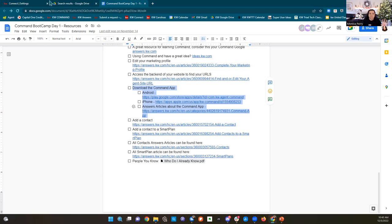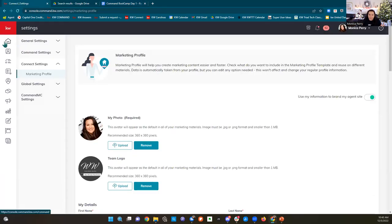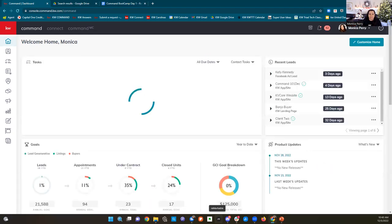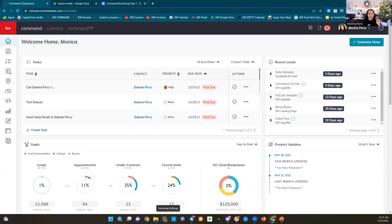The Command app is Command Desktop on the go. It is not made to replace Command Desktop. It is made to enhance it and enhance your experience. So it's not going to have all of the same functionality as the desktop experience. It's got contacts. It's got the ability to put contacts on smart plans, but not the ability to build a smart plan on the go, because hopefully you sat down at your desk and did that. But then if you're hosting an open house and the person leaves, you can put them on the smart plan as they walk out the door from the app. Does that make sense? All right. Awesome. So please, please, please download the Command app.